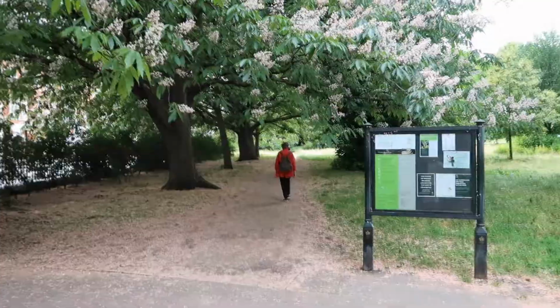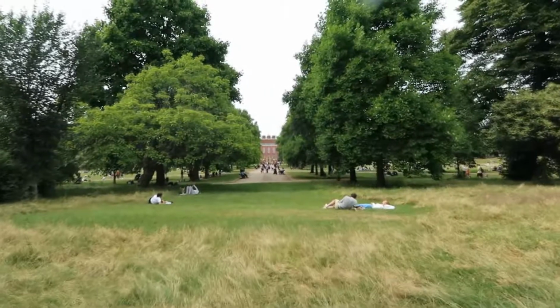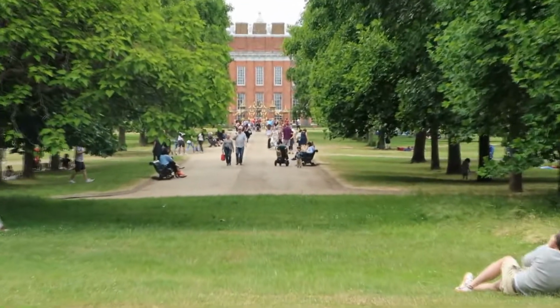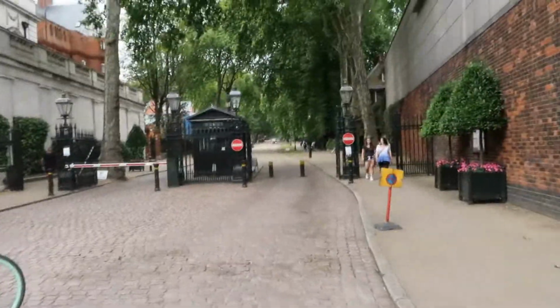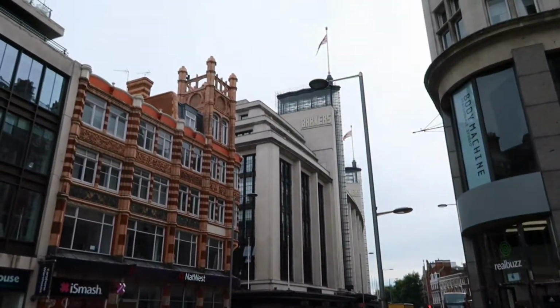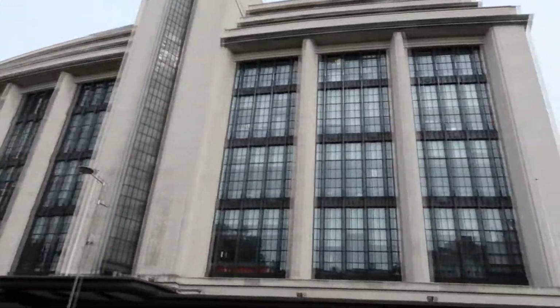It took me and my friends a whole afternoon to get to Kensington High Street. The reason is that it's Saturday, and Saturday is very busy for our capital. There's always something going on every corner. You have protests, you know, all sorts of things going on. So the videos you can see right now are from Piccadilly Circus to Hyde Park Corner, and from Hyde Park Corner to High Street Kensington.